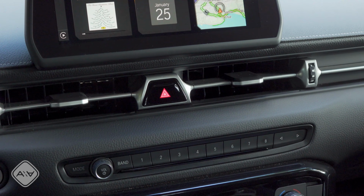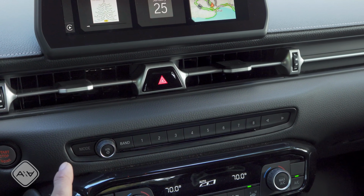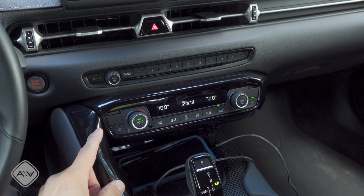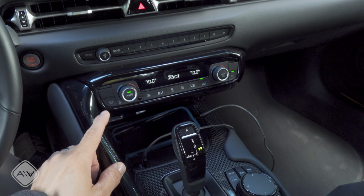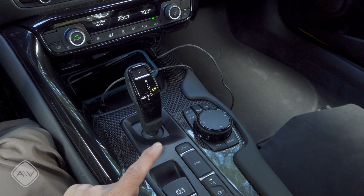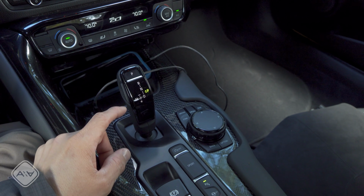Below that, we have two large air vents, controls for that infotainment system, very BMW-like there, as are the climate controls right there, dual zone automatic climate control. There's a storage area for your smartphone. We have the iDrive controller. This is a touchscreen version of iDrive, so you can use the controller or you can just touch the screen.